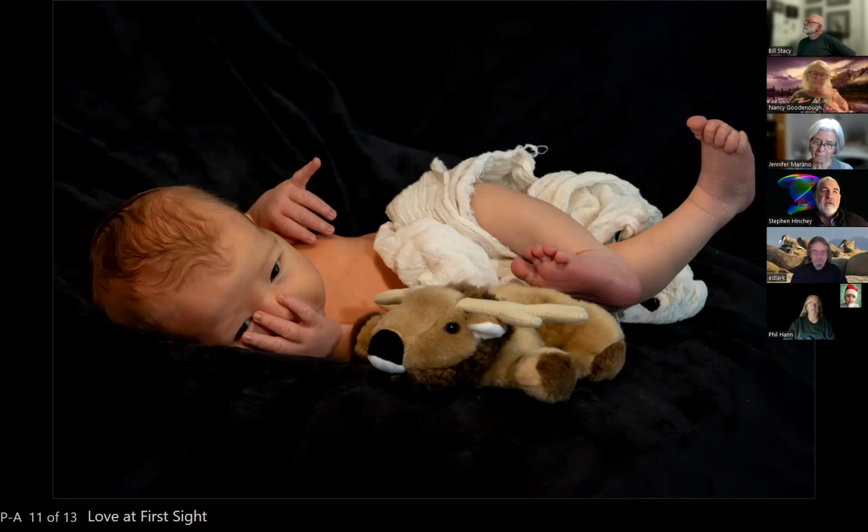So adorable. Really good light you've got going here for this baby picture. And you've captured him, and I'm glad that we can see both eyes in the baby. Is really, really nice.